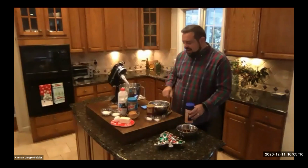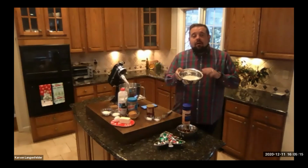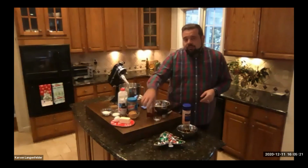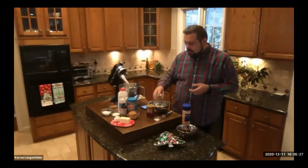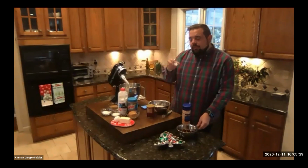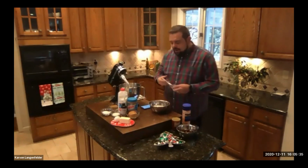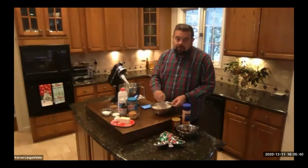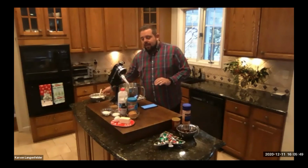But let's start with our dry ingredients. I've already gotten 1 3/4 cups of regular all-purpose flour inside of my bowl. And to that, I'm just going to add a teaspoon of baking soda, and then a 1/2 teaspoon of regular kosher salt can go right inside of my flour. I'm just going to give this a quick stir, to make sure that all of my baking soda and all of my salt is incorporated into my flour mixture. And once we have this done, we're going to set this to the side.